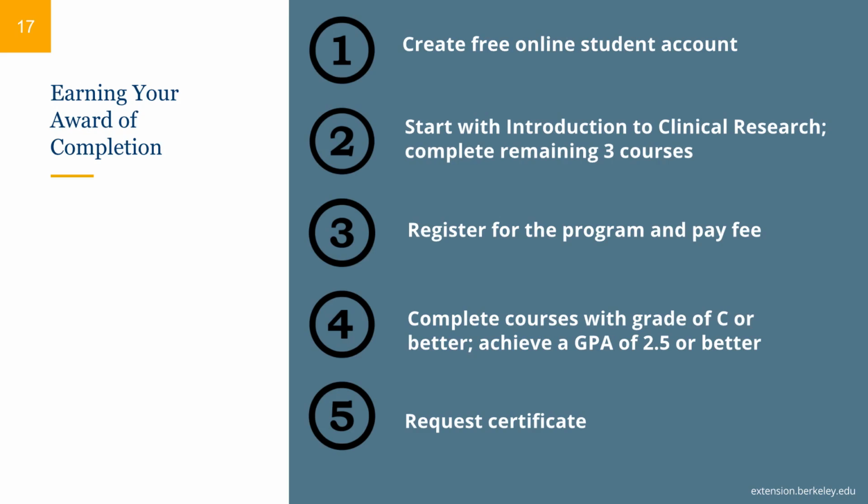To earn the certificate, create a free student account through the UC Berkeley Extension website. You'll use this account to enroll and pay for your courses, schedule your proctor exams, find out about your grades, and track your progress through the program. Second, enroll in the first course in the program sequence, Introduction to Clinical Research. After you've completed that course, you'll complete the next 3 in the order as they appear on the website.